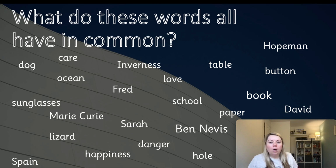So what do all of these words have in common? There's sunglasses, dog, care, ocean, Inverness, bread, love, school, table, Hopeman, button, book, Marie Curie, Sarah, Ben Nevis, danger, happiness, hole, lizard, Spain, paper and David. I wonder if you can have a think about what these words all have in common.